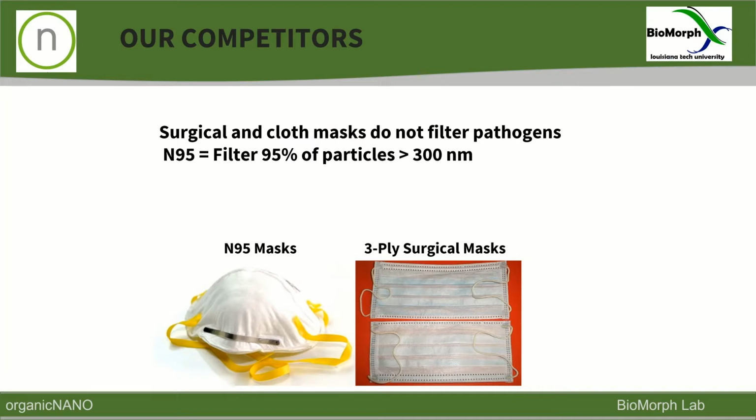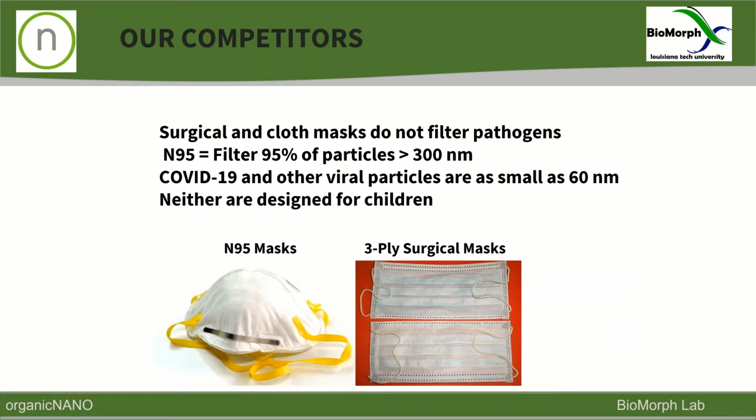Viral particles can be much smaller than 300 nanometers. In fact, COVID-19 particles can be as small as 60 nanometers. Our respirators can filter these minute particles through more than just electrostatic forces.